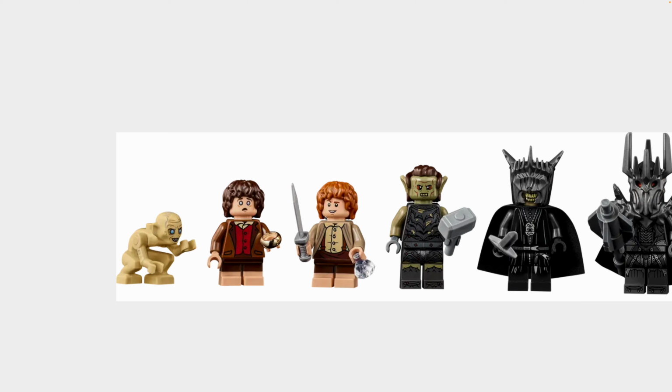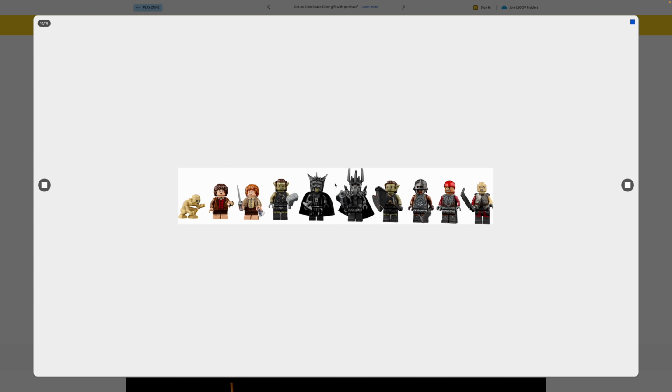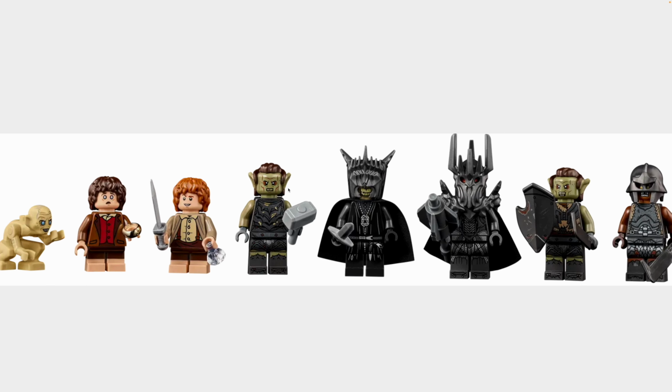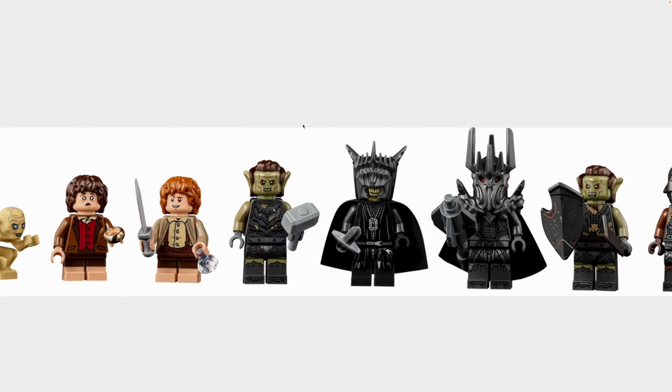Frodo and Sam look good. I don't know if they're different from Rivendell. I don't really have that much to say about them. Sorry. I mean, Frodo and Sam are great characters, but to me they are some of the most boring parts of Lord of the Rings. I'm an elf and dwarf person. That might be controversial, but that's why I love the Rings of Power show, because it's all about the elves.